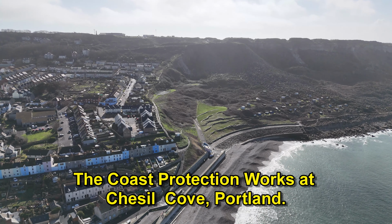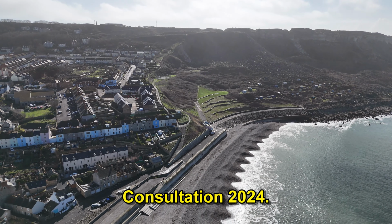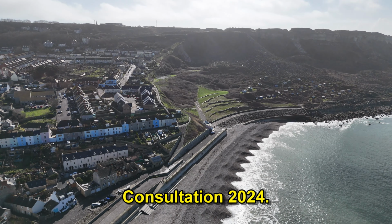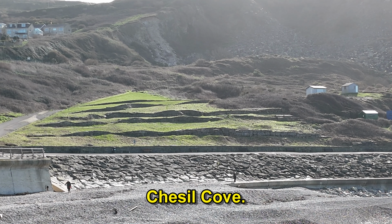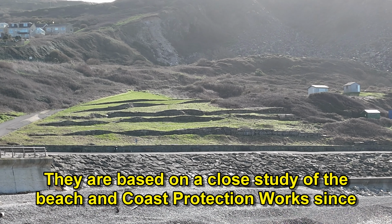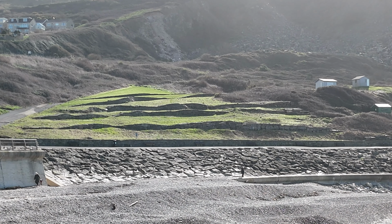The Coast Protection Works at Chesil Cove, Portland. Consultation 2024. The following are my observations on the Dorset Council's draft proposals for Chesil Cove. They are based on a close study of the beach and coast protection works since the early 1960s.